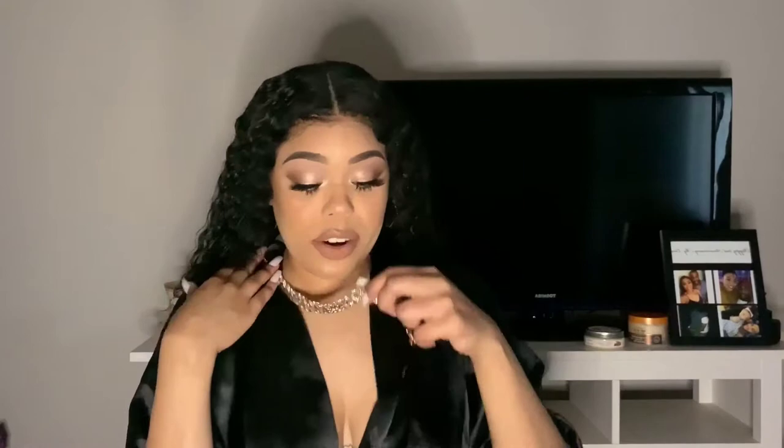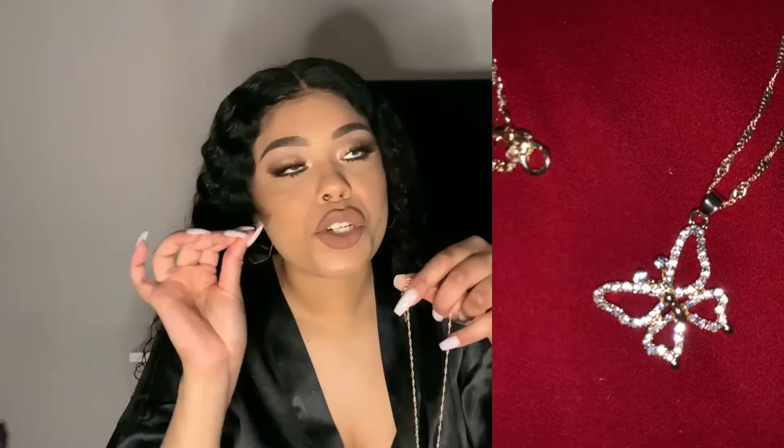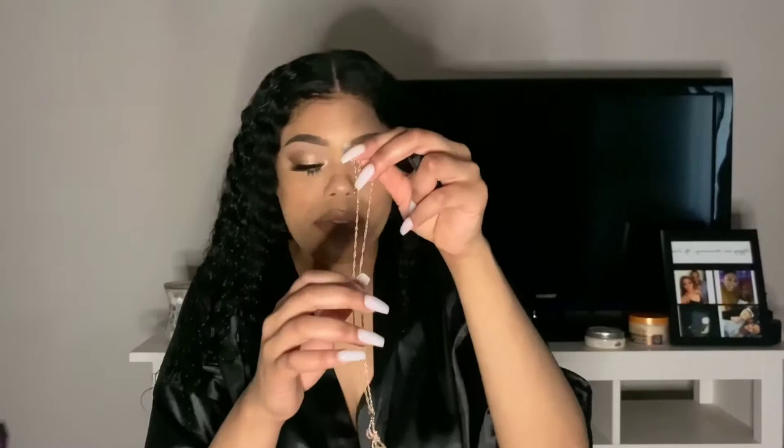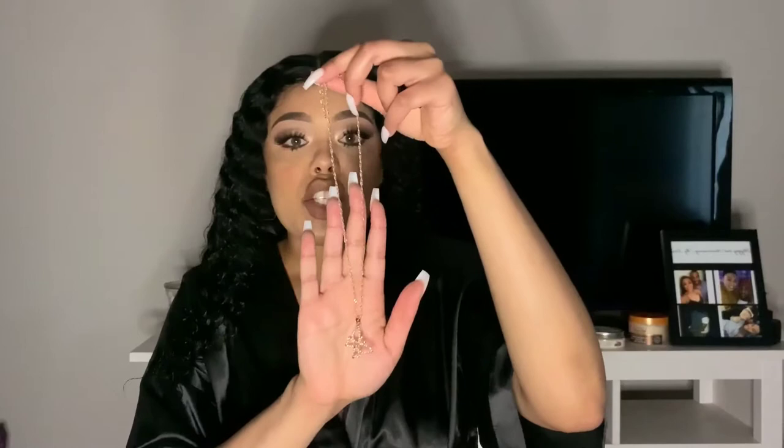Very, very, very pretty. Another butterfly piece. I am having a butterfly moment. Guys, look at this. The quality, come through Shein, come through. Okay, period. Look at this, this is so pretty. And it compliments my skin so, oh wait, look at the nails. Sorry, a moment, I just got them done. But anyways, look how pretty this is. It compliments my skin. Again, it has one of those dainty chains like the other butterfly one. But the butterfly charm itself, so freaking pretty.